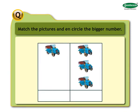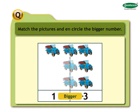In the next set of cars, make 1-to-1 pair between the sets. You can see that 3 is bigger than 1. So, encircle the number 3.